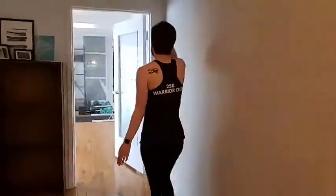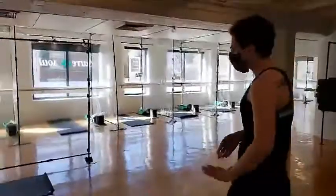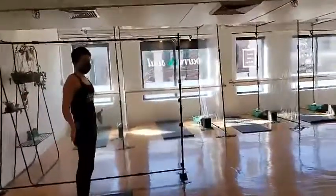Intro. We'll come on in here. This is our big room. You might remember it from pre-pandemic. This was our yoga space, but now we're using it for all of our classes. Right here is the instructor's spot. This is where I will be teaching everyone.